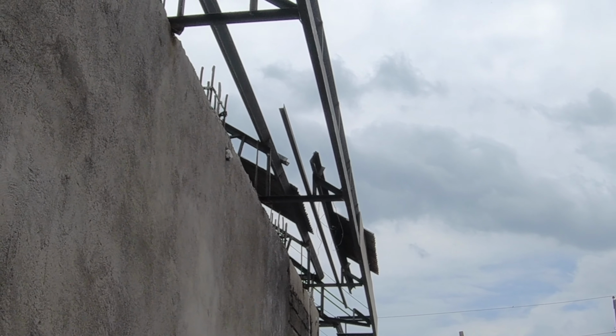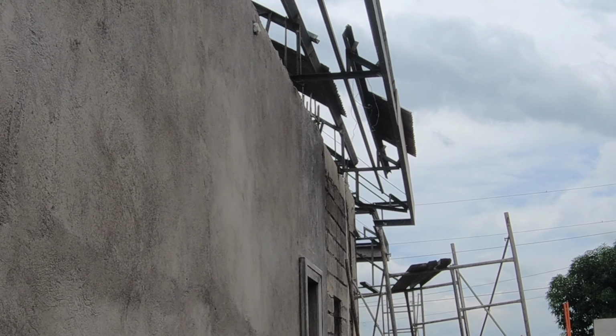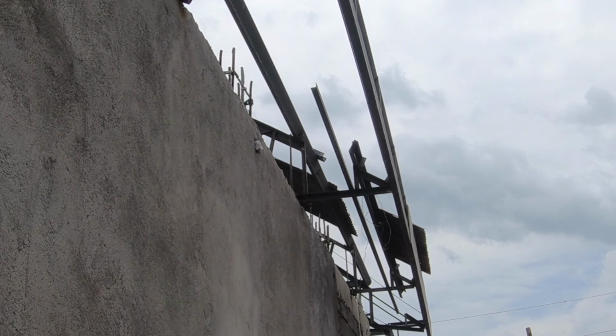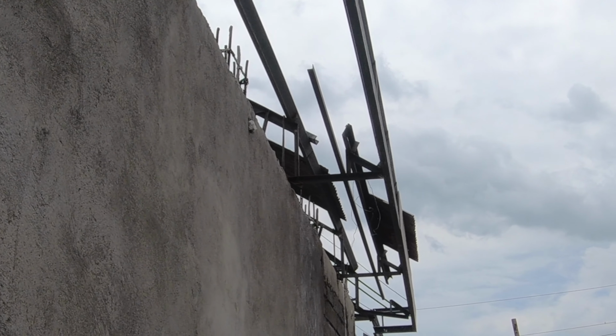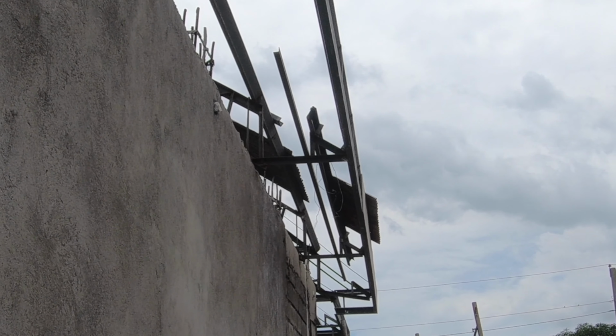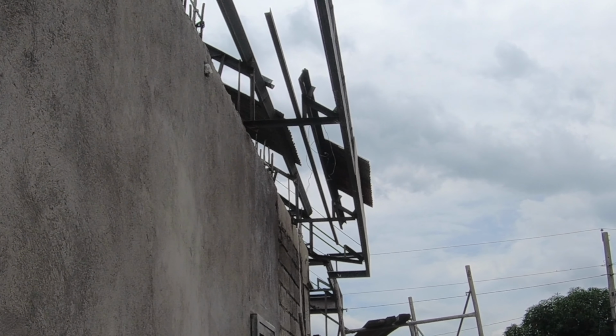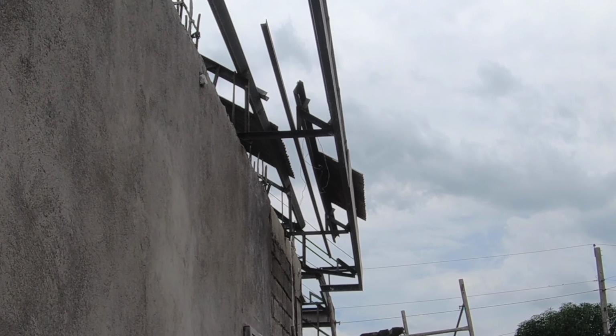Okay, we're going to do a test run on the hidden gutter mock-up. So they got a purlin up there that they've turned upside down, and they're going to pour water down it just to make sure that the water actually spills out into the gutter, not over the gutter.